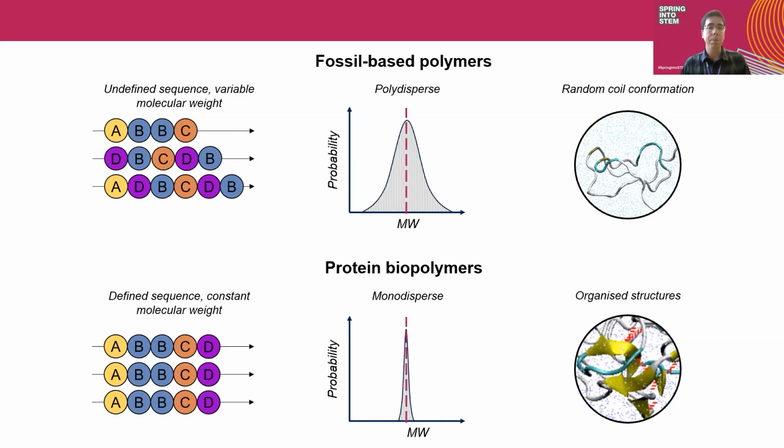So we will have a monodispersed mix of biopolymer chains. This is very important for reproducibility, because that means that the mechanical properties of our materials will be very reproducible. It's not that it will depend on the balance between long and short chains that you have. It will be much more reproducible. And then proteins are also able to create these organized three-dimensional structures like these helices or aligned beta sheets that I mentioned in the slide before, that are key for the mechanical properties.